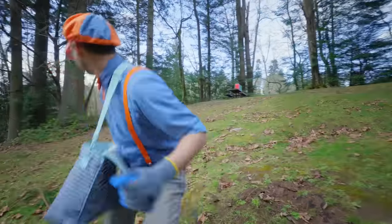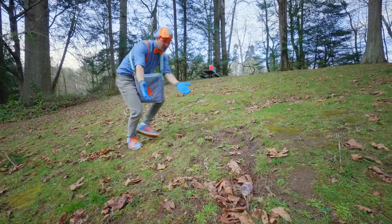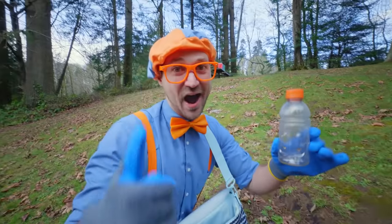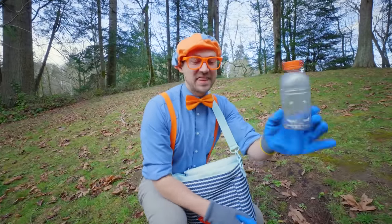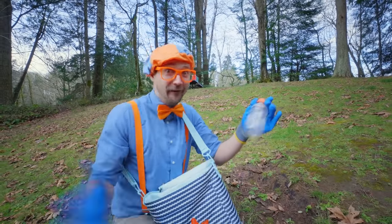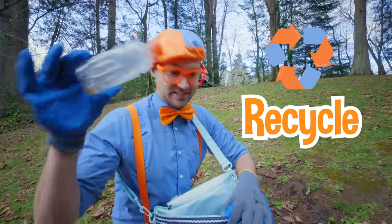Do you see any? Oh, back there? Oh, yeah! We found another piece! Wow! Good job! We are doing such great work today. Whoa! And this is a plastic bottle. Oh, I wonder what was in here at one time. Who knows? And we're gonna recycle this.